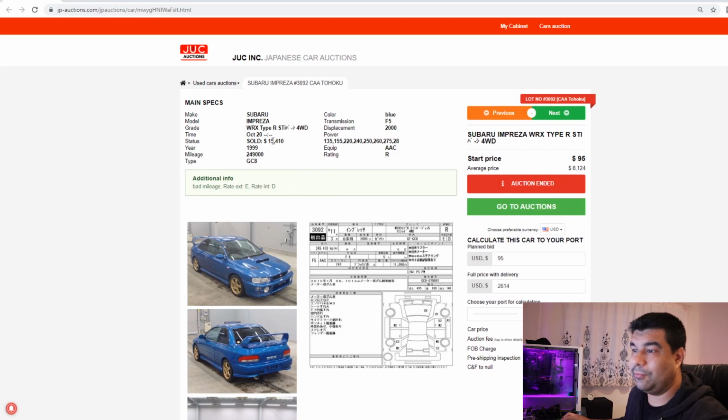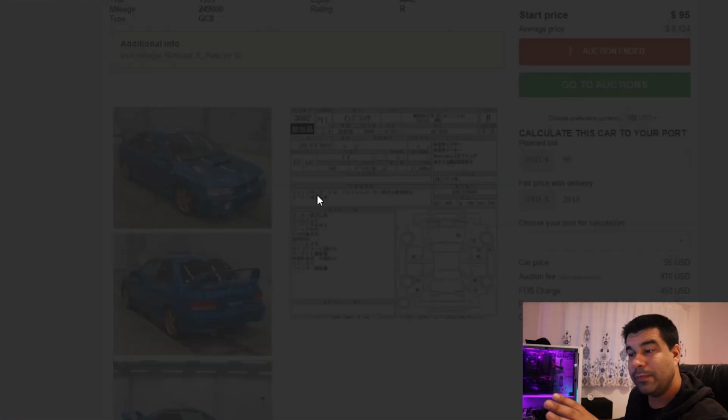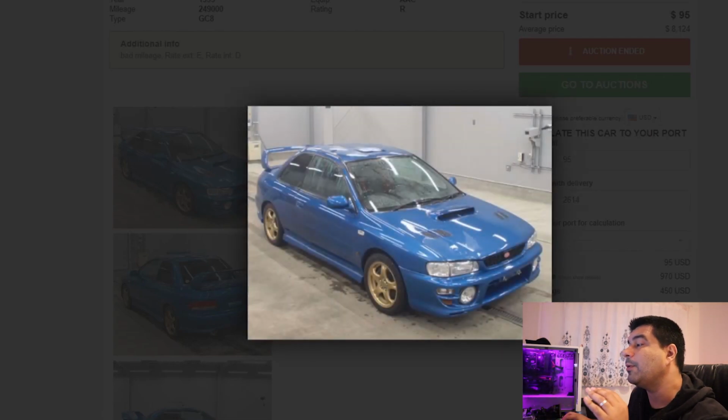$15,400 US for an STI Version 5, a 1999 model, 250,000 kilometers, high miler, ED grading, rebuilt. Something's been rebuilt. It looks like the bonnet's been rebuilt or resprayed. It's a 2-door, which, I mean, people are snapping these up because they're the cooler 2-doors, and the GC8's the only variant that we had in Subarus that were Imprezas that were 2-door. And this is a stock example.